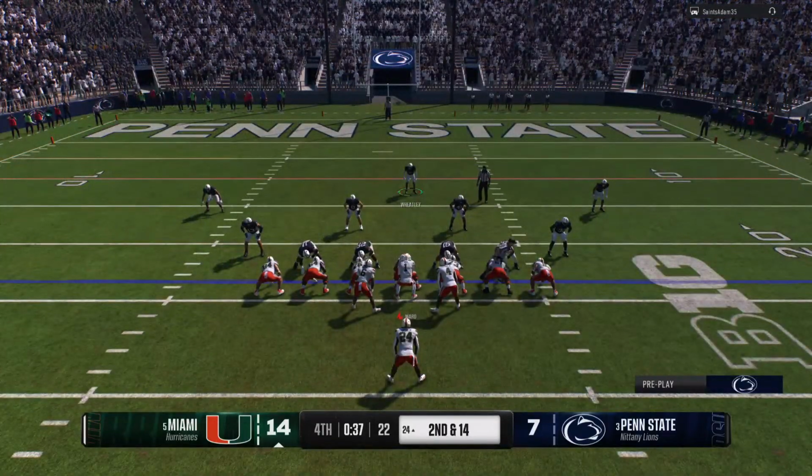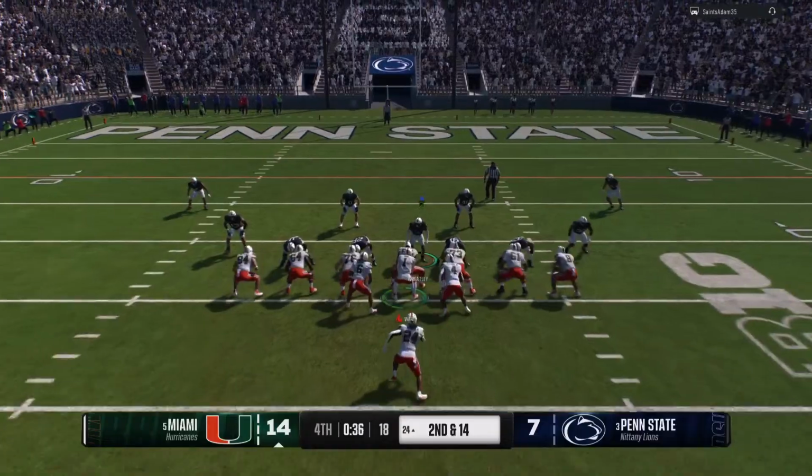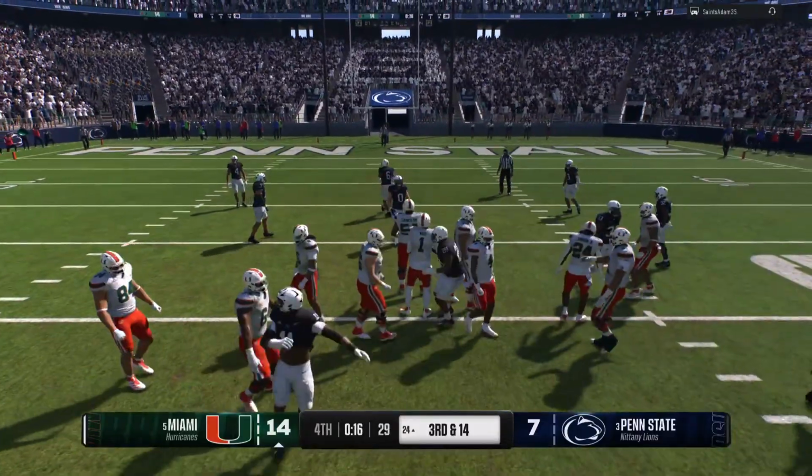So this one is tucked away. Time for victory formation. Looks like the offense will just take a knee here.